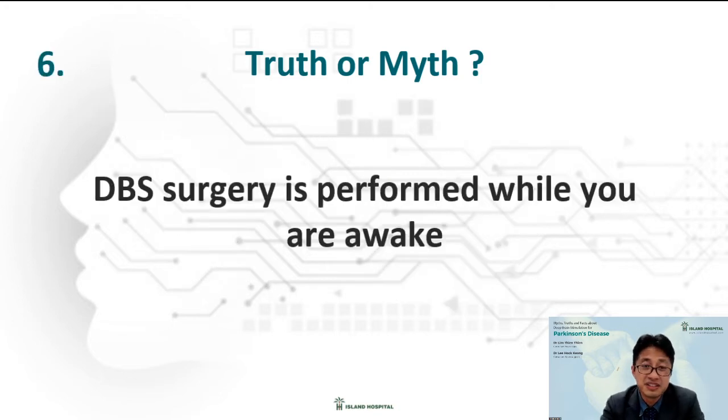Okay, now we go on to the last three statements to see whether it's true or false about DBS. So the sixth statement is that DBS surgery is performed while you are awake. So are you awake or are you asleep during the surgery? Okay, you can key in your answers, whether it's true or false. So T for true and F for false.